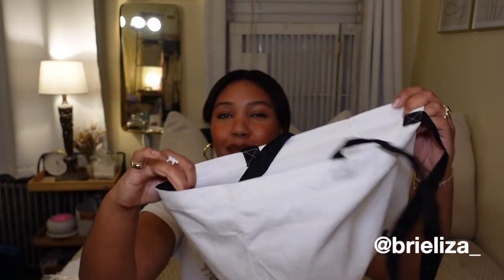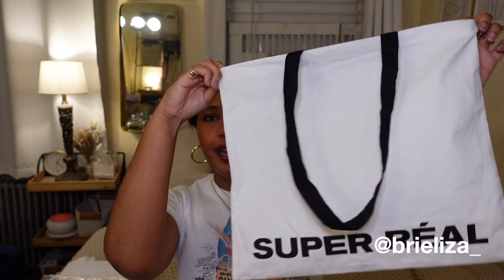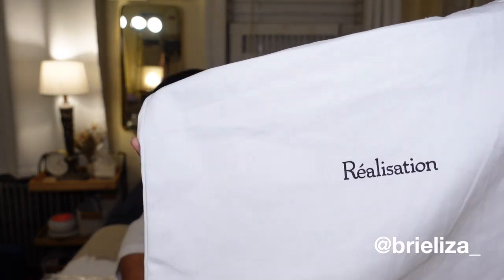I don't have any tees with somebody's Polaroid on it. So this is something new. By the way, guys, if you get something from the Claudia Schiffer Super Real collection, it comes with this adorable Super Real reusable canvas tote bag. And I believe you would have to get something from the Claudia Schiffer collection to get the matching tote bag. It says Realisaiton on the back.